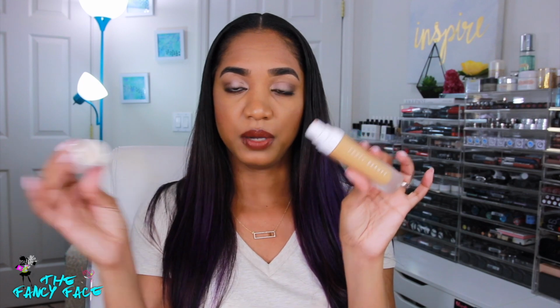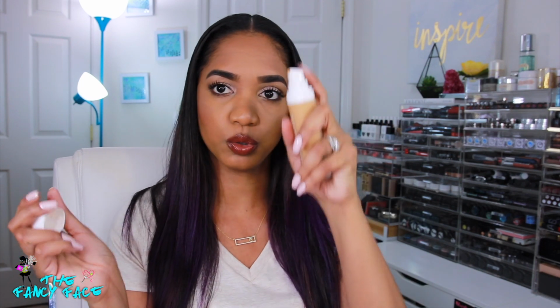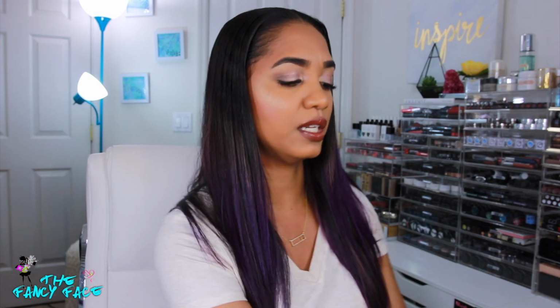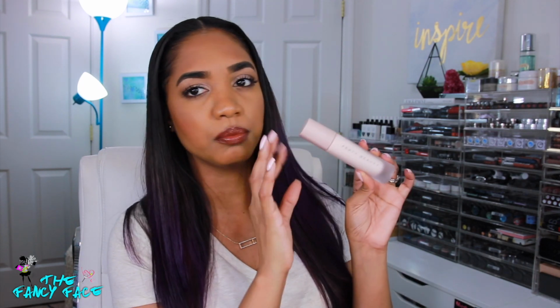The cap on the foundation is white. It's a creamy white, and it has a pump, which I love a pump, and it's a really good pump, and you can control how much product you get out as well. It's not like a free-for-all pump that just gives you whatever you want. You can control the pump. On the primer, it's more of a nudie beige with a hint of pink cap. And most of our packaging is that pinky beige, like muted nude color, which I really like.